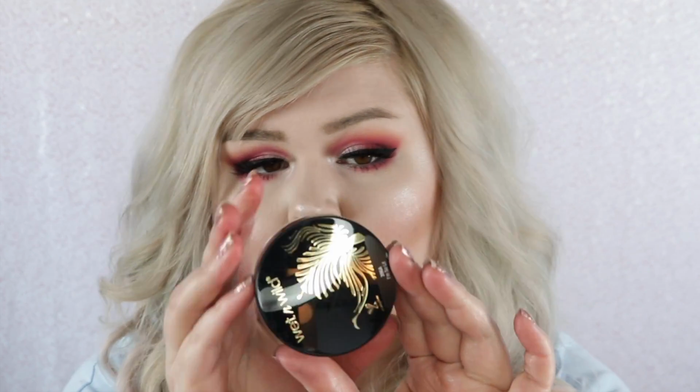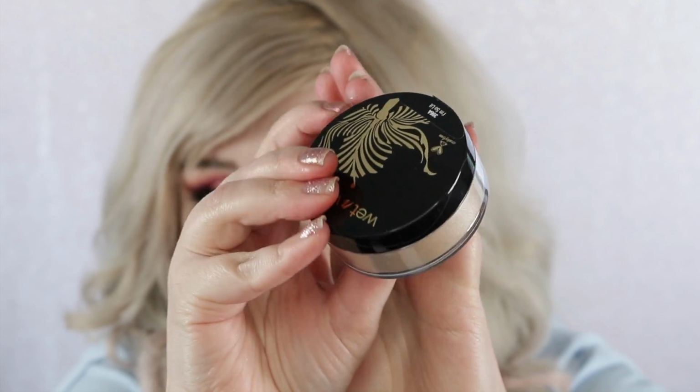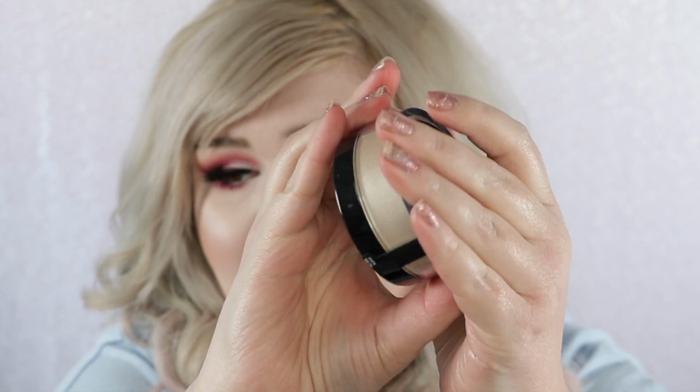Let's get into it. Okay, so maybe we'll do the Wet n Wild stuff first because I have it sitting right in front of me. I went to Walmart last night and I just got lost in the makeup aisle. I was like, oh my gosh, they have some of the new things. So excited. So the thing I was most excited about is this new loose highlight. I think it's in I'm So Lit. I'm So Lit. Yes, this packaging is beautiful.